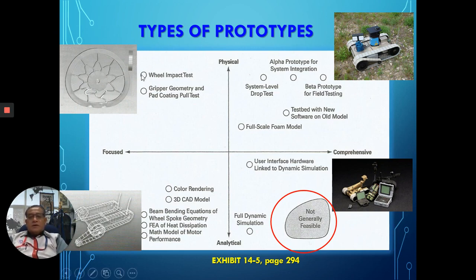For example, we want to test whether the wheel is strong enough to sustain impact or load. Here, the wheel is being designed as far as its physical attributes, so that it must be strong enough to take a load and to sustain the impact of certain pressure. We must also test the gripping ability of the wheel on many types of surfaces, and the coating of the material for the wheel, and so on. So these are normally called physical prototypes at this quadrant 1.